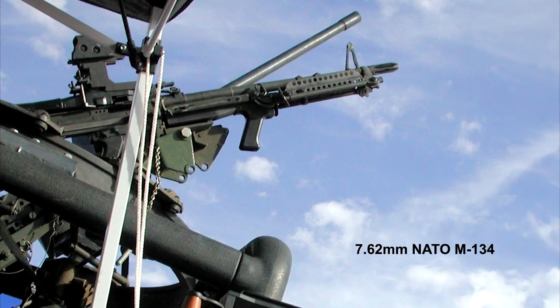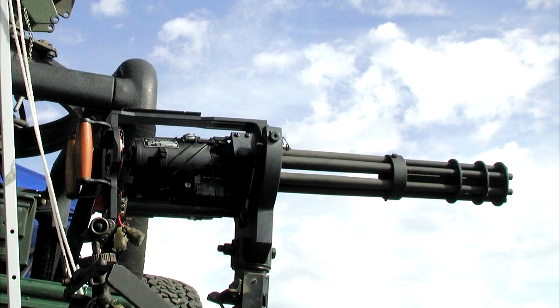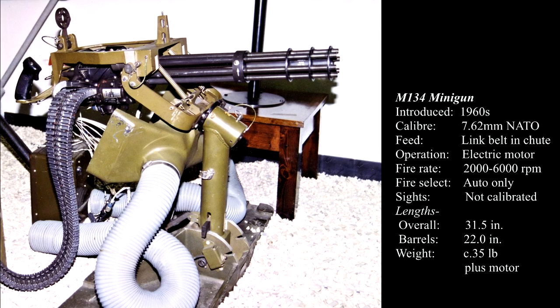An appropriate finale, the M134 minigun is truly leader of the pack, with a cyclic rate of between 2,000 and 6,000 rounds per minute in 7.62mm NATO. It is usually governed at around 4,000 rounds.